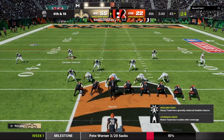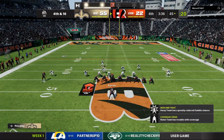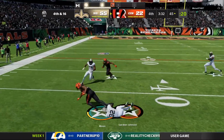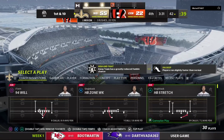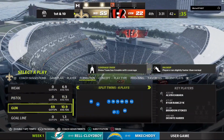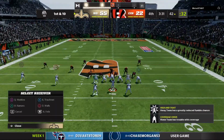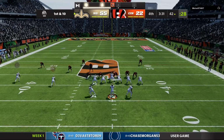All right, they're going to try and keep hope alive here on 4th down. They're going for it. Burrow going to give this to Mixon. And this is going to come up well short as they stop him on 4th down. The Bengals try it, but it doesn't work out. And the Saints will have the football back. Good starting field position for them as they come up 1st and 10 at their own 42.